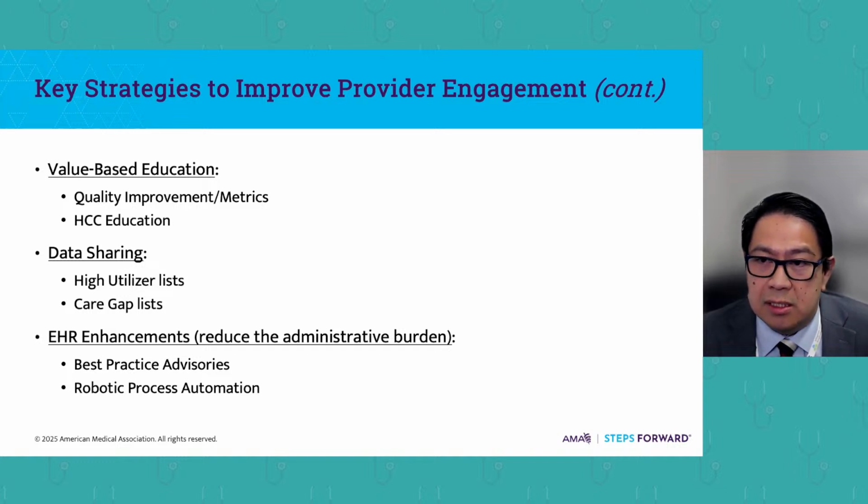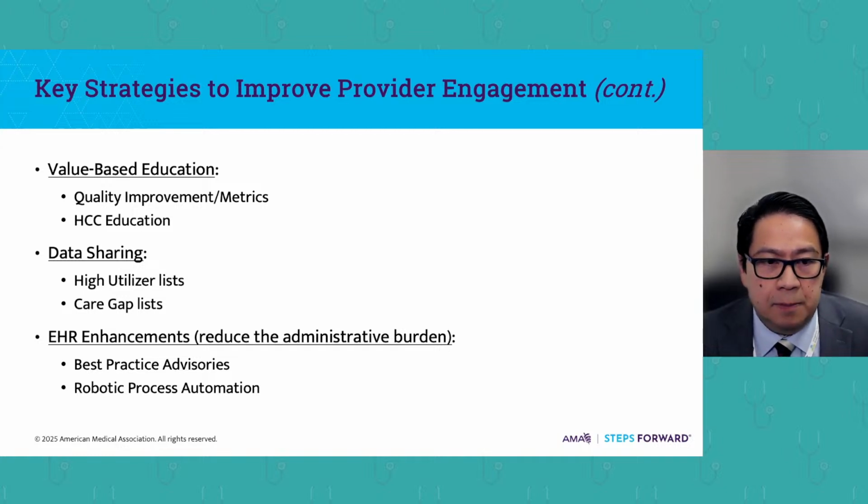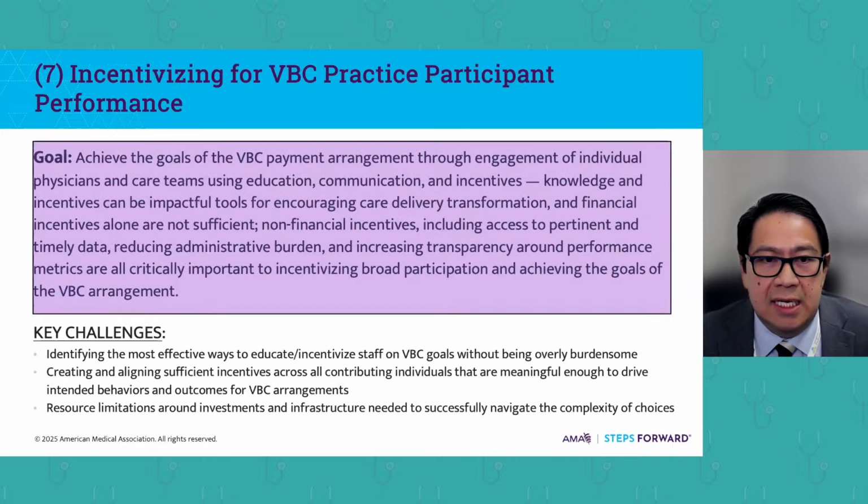Value-based education is really important. So you want to make sure everybody knows the why behind all of this work that we're doing. It's not just quality improvement, it's also HEC education, which is really important. And then it's not all about the money, right? We want to make sure that we're also providing data. I think data is very valuable for any primary care provider practice, any physician practice. Care gap lists are also important, that you're able to share with your participating provider. Any EHR enhancements, especially those that reduce administrative burden, are also important. We've also looked at robotic process automation. So for some of our practices that have an advanced EHR, they're able to do some automation to make sure that the quality is improved that way. Go to the next slide.